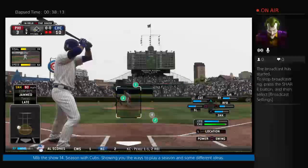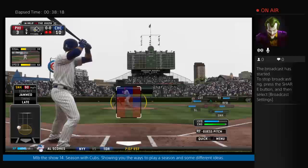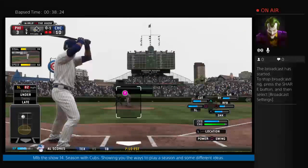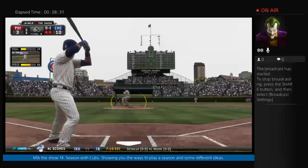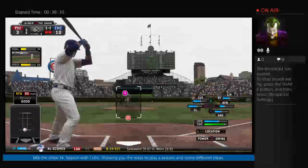Addison Russell will try it again. He homered back in the first inning of this one. Oh, and a hearty cut there to begin the at-bat. It's 0-1. Here's one that misses to the Chicago second baseman. It's a ball and a strike.